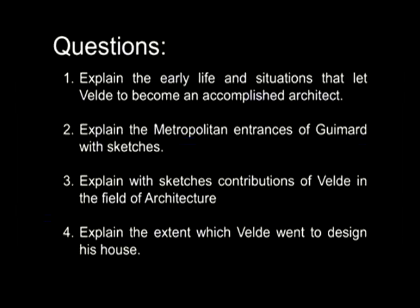Explain the early life and situations that led Velde to become an accomplished architect. Explain the metropolitan entrances of Guimard with sketches. Explain with sketches contributions of Velde in the field of architecture. Explain the extent which Velde went to design his house.